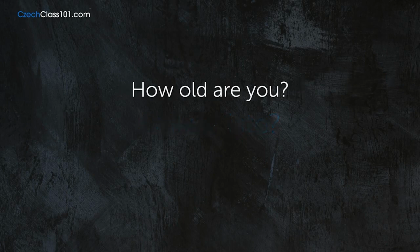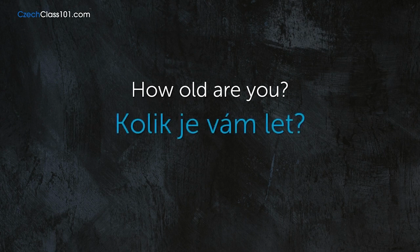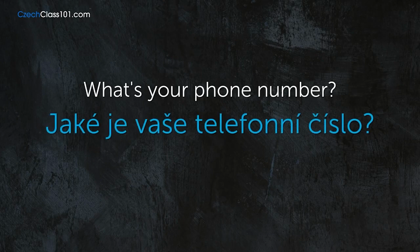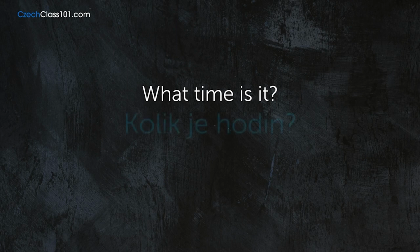How old are you? Kolik je vám let? What's your phone number? Jaké je vaše telefonní číslo? What time is it? Kolik je hodin?